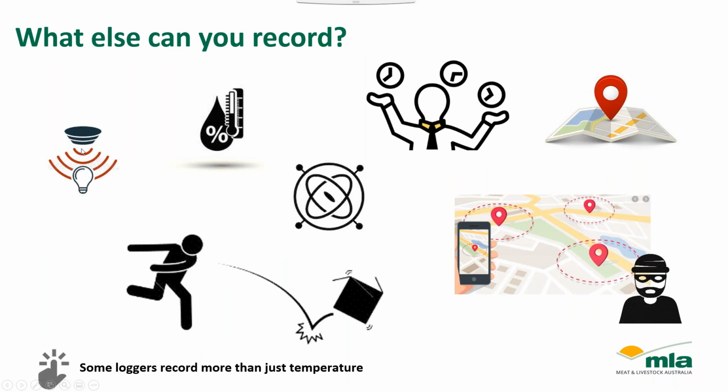They can record light, and we find that really helpful because it tells you whether the carton has been opened. And sometimes we've seen journeys where cartons get opened, and you think, what's going on there? What's happened there? You also get location, and there's different methods of looking at location, and that has consequence for battery life. But knowing exactly where your product is when something goes wrong with the temperature is really valuable. So you can know, was it still on the ship or was it on the dock? Was it in the warehouse? Because you can get the data that accurate.